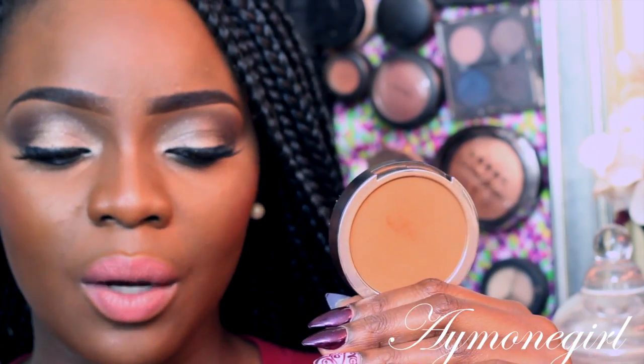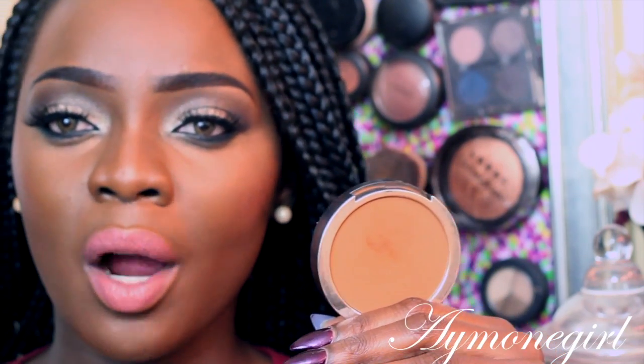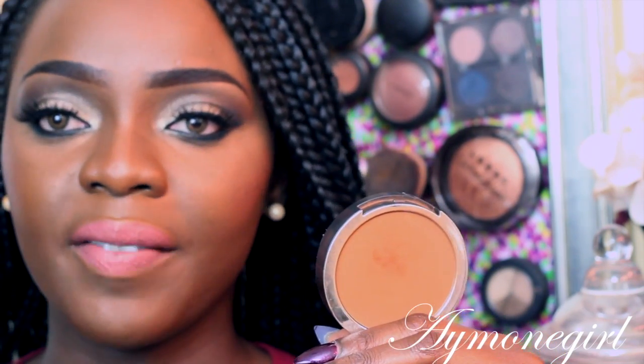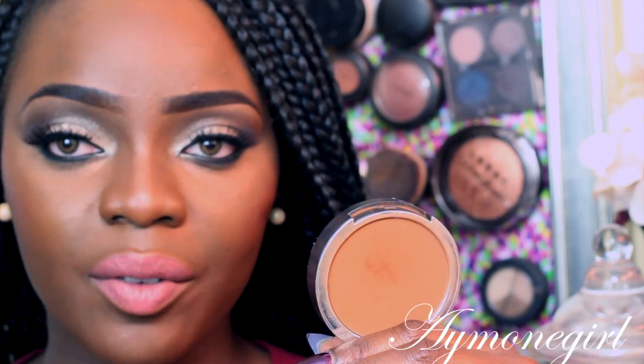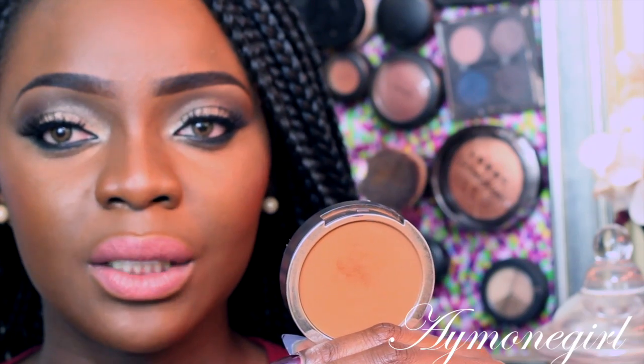The latest one is the Giorgio Armani Luminous Silk foundation in shade 11.5. And then after that, I will have one for Illamasqua, the skin-based foundation or something like that.